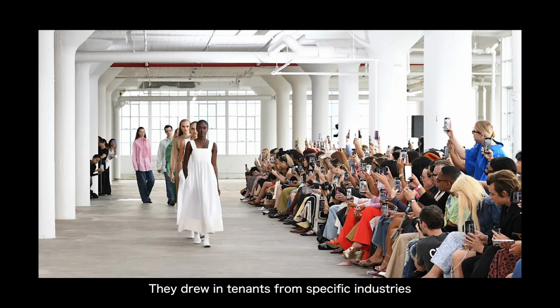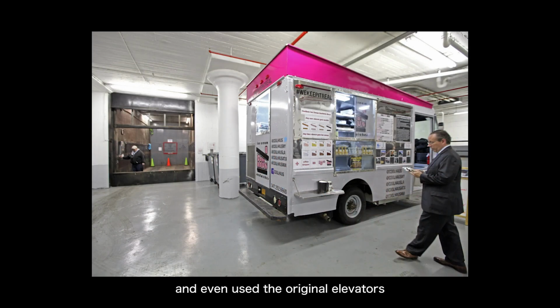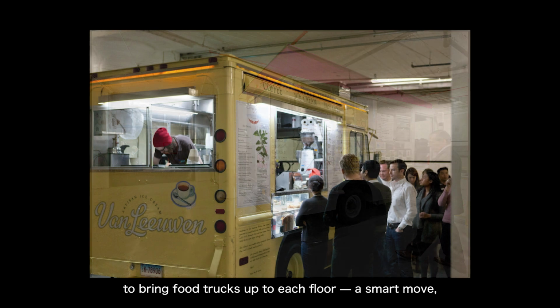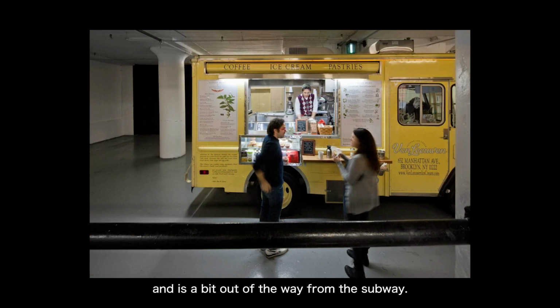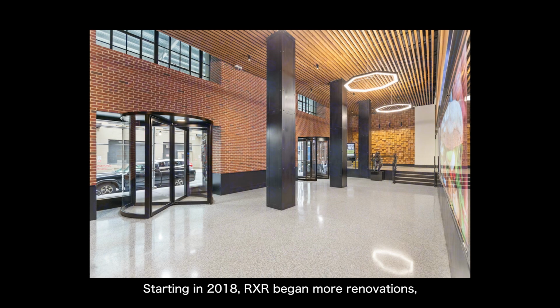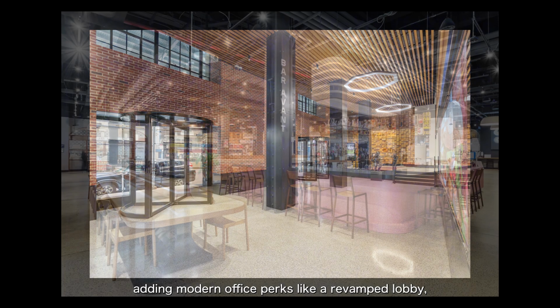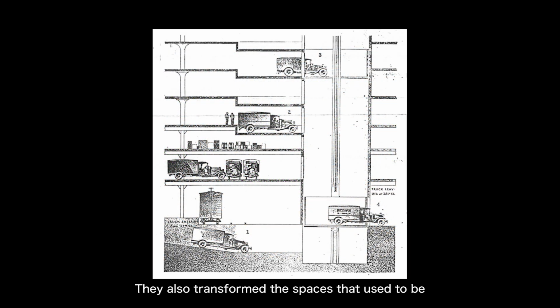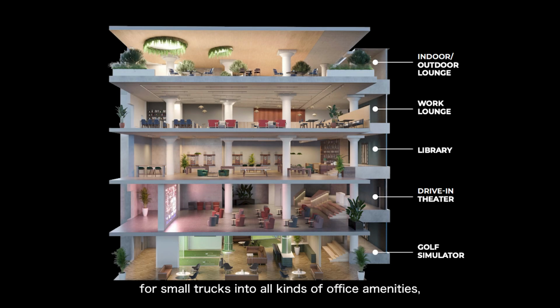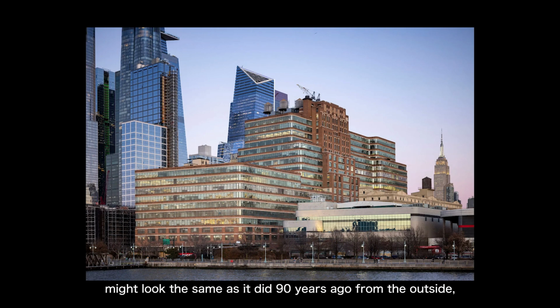They drew in tenants from specific industries and even used the original elevators to bring food trucks up to each floor. A smart move, considering the area isn't exactly known for its food options and is a bit out of the way from the subway. Starting in 2018, RXR began more renovations, adding modern office perks like a revamped lobby, a ground floor food hall, and rooftop terraces. They also transformed the spaces that used to be for small trucks into all kinds of office amenities, like employee lounges. So, while the Starrett-Lehigh Building might look the same as it did 90 years ago from the outside, it's been constantly evolving to keep up with the times.